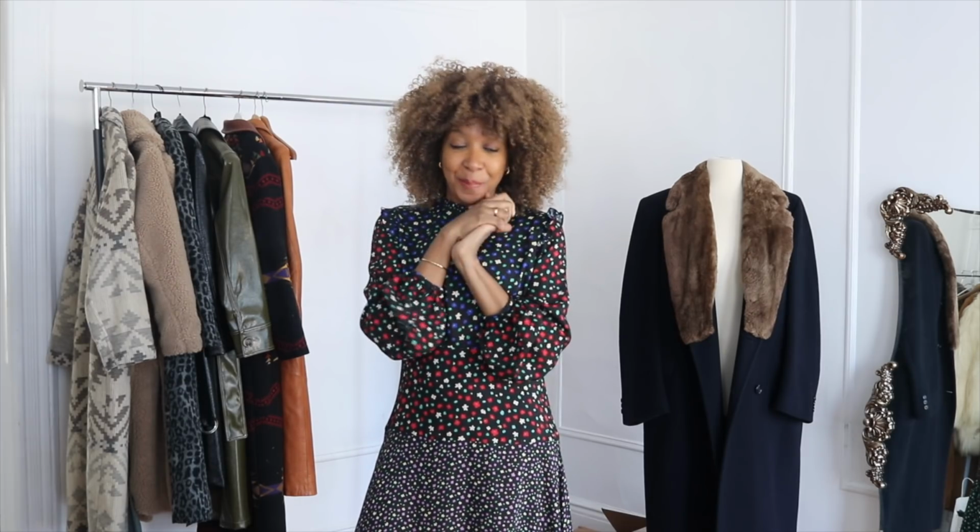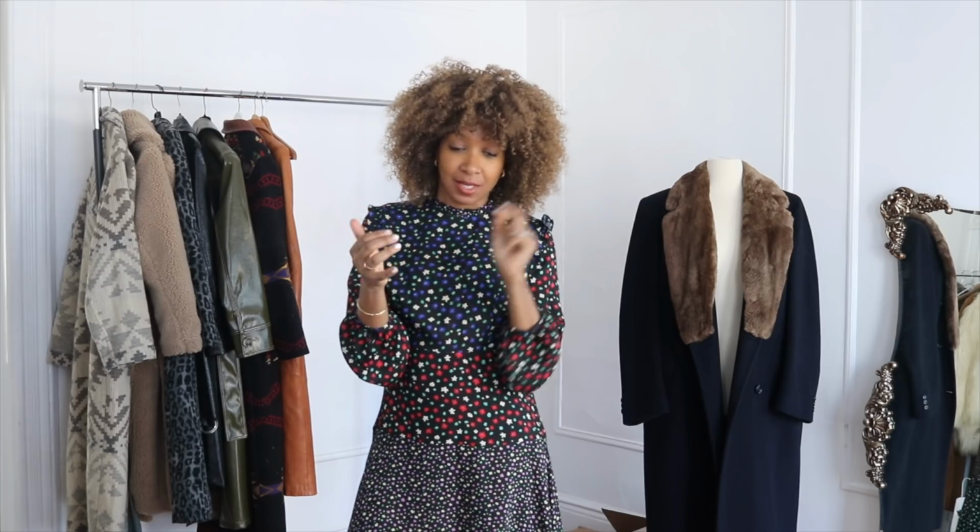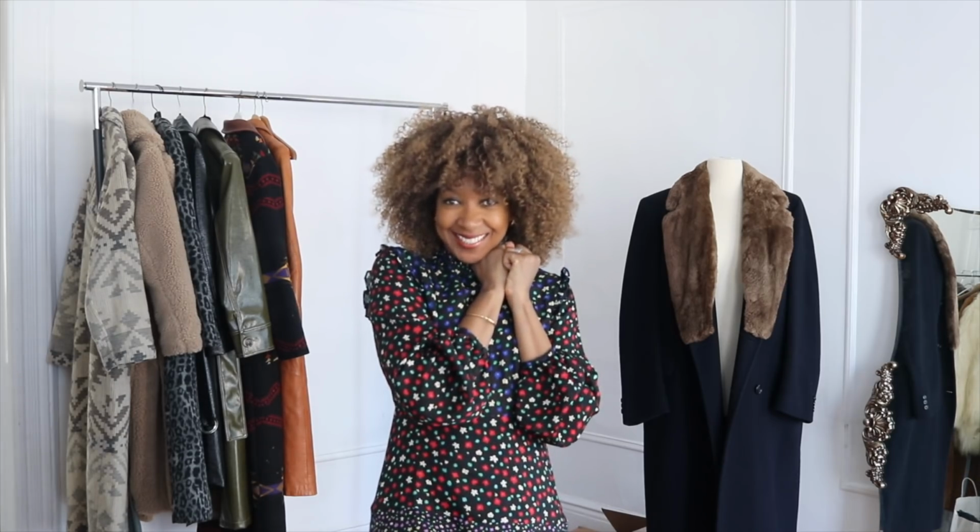All right, so I'm going to show you the rest of the things for the season that I think are worth getting. Most of these are on a budget. I may throw in a couple of things that are full price, but generally speaking, a lot of these things are either on sale or they're just relatively inexpensive. So anyway, let's just get stuck in.